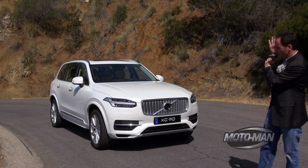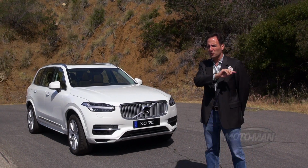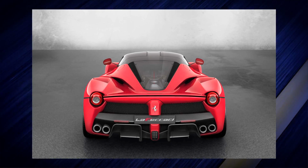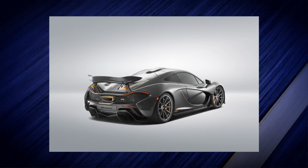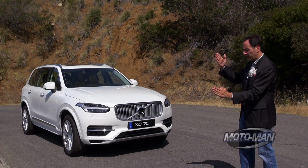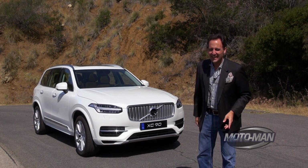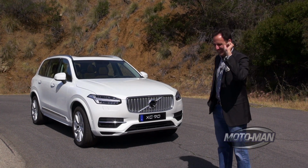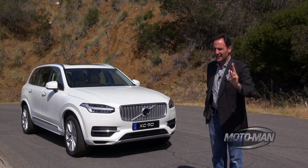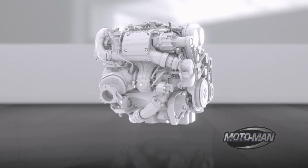This behind me here, and this is going to be quite a bold statement, is almost as cool as a Porsche 918, a Ferrari LaFerrari, and a McLaren P1. Don't believe me? Well, check this out. It has two separate electric motors that drive two separate axles. And it has another thing that neither the LaFerrari, the P1, or the 918 can claim. It has both a turbocharger and a supercharger.